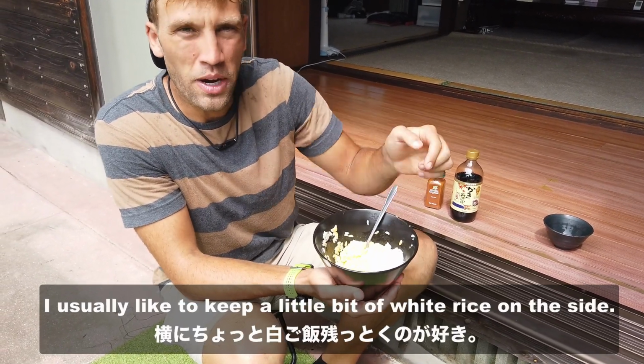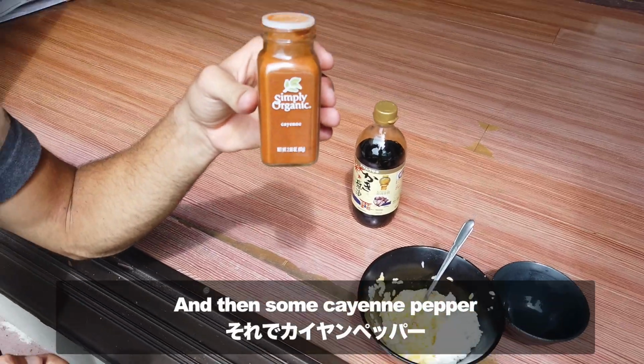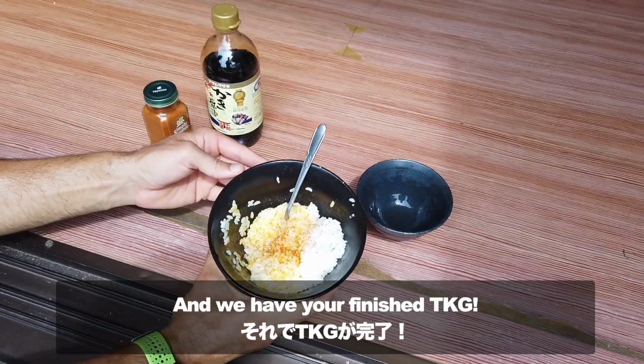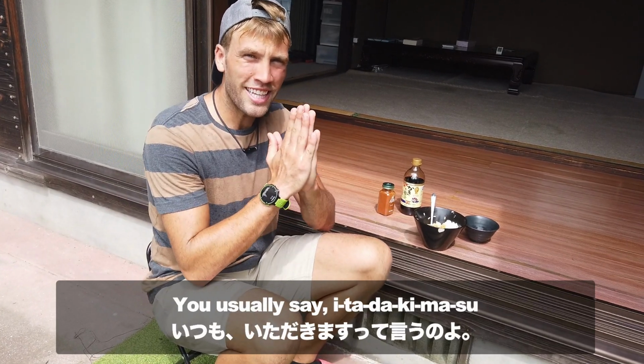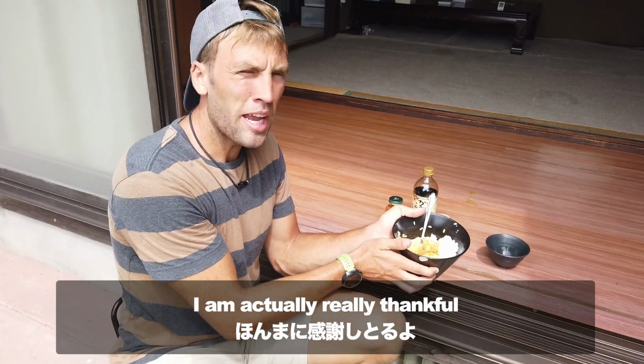I usually like to keep a little bit of white rice on the side. Put a little bit of soy sauce on the top here, and then some cayenne pepper. Put a little spice on the top. And we have your finished TKG. It's very simple. In Japan, before you eat your meal, you usually say itadakimasu, which means thank you for the meal. So, itadakimasu. Yeah, so I am really actually thankful.